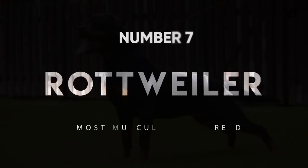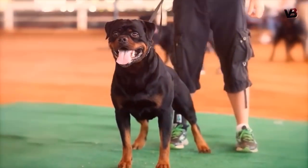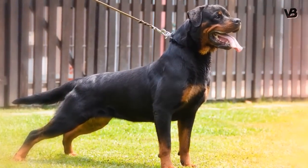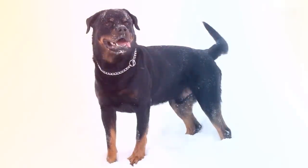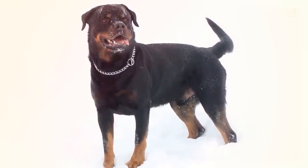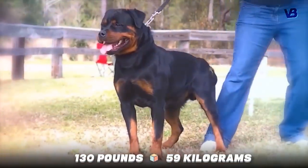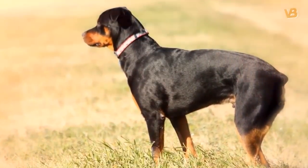Number 7. Rottweiler. The Rottweiler is a massive canine mound of extreme muscles. From the top of their broad heads down to the tip of their stumpy tail, these dogs might look like bruisers. These beauties are broad-chested enough to make pup-tastic quarterbacks. Often compared to Hercules, they can get up to 130 pounds. This is due to its immense muscle mass.